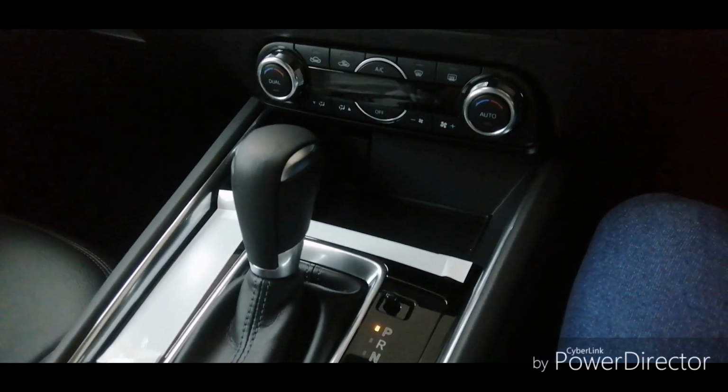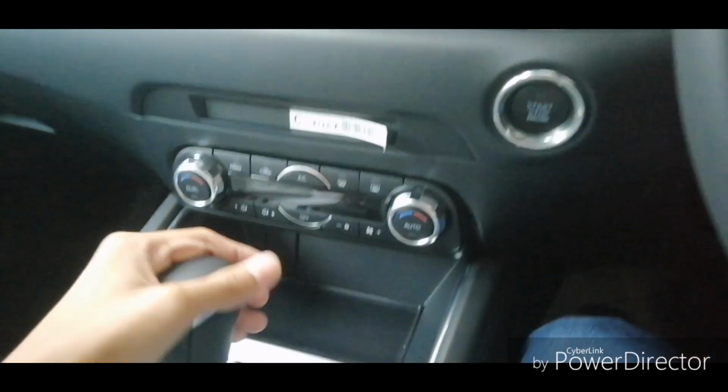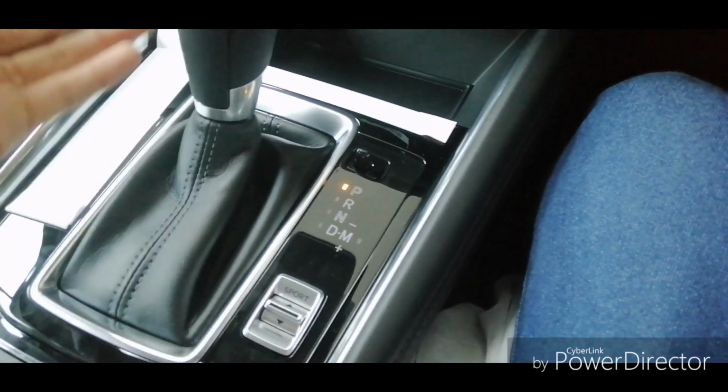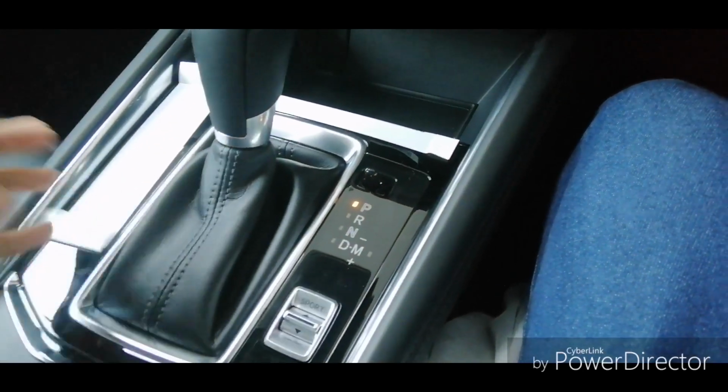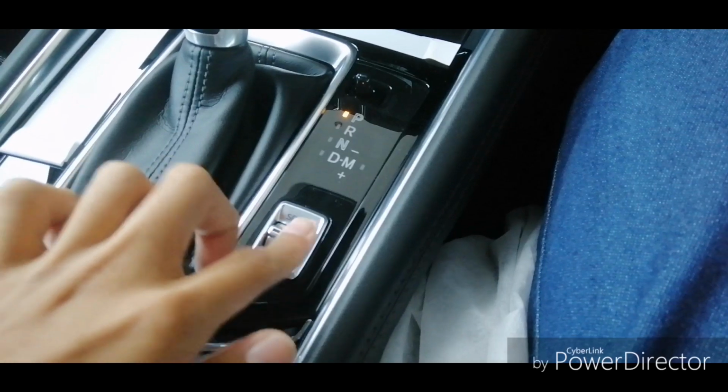And this being a 2.5 GLS, you get this 6-speed automatic transmission. These are standard across the range lah. And also got a sport mode switch right here.